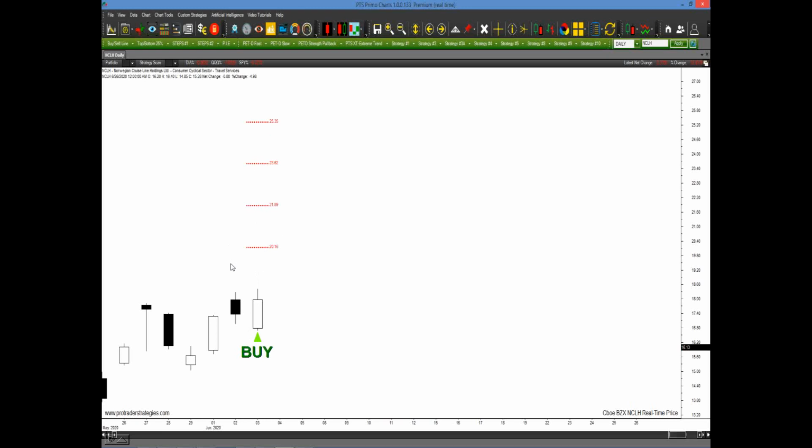So let's say you have 300 shares. Well, once they get up to this point, you would sell 100 shares, and then you would sell 200 right here, or I should say another 100. So now you're out of 200, and then you could either sell the last one right here or the last one up here.